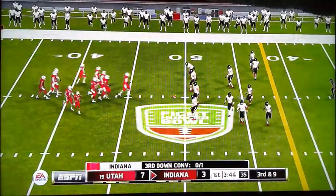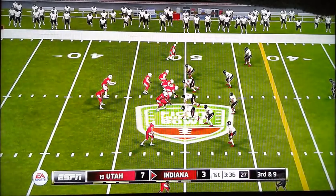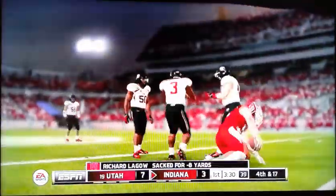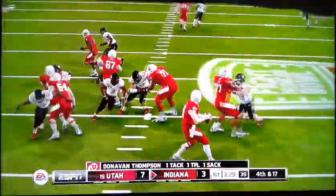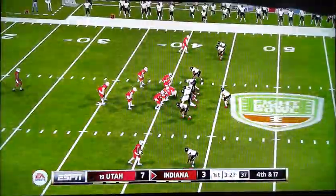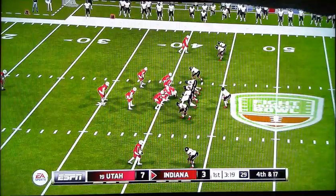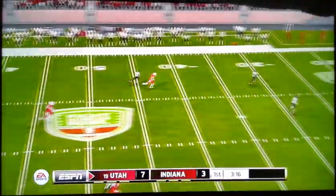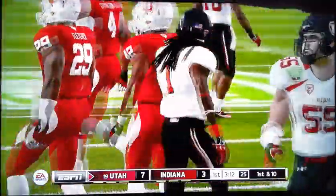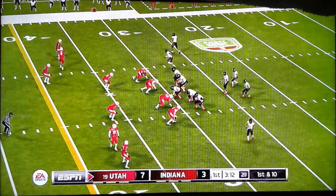Now they need to get it inside the 42. Be the return man. He makes it out to maybe the 30-yard line. It's a new possession for this offense, so what will it hold? Utah is up four.